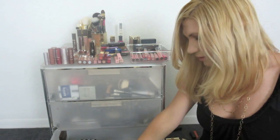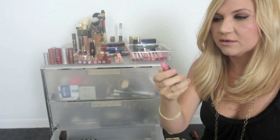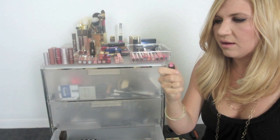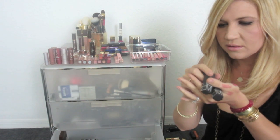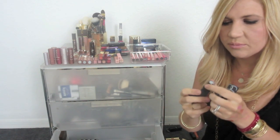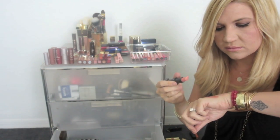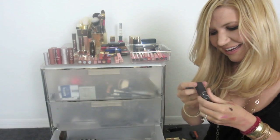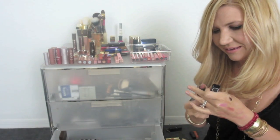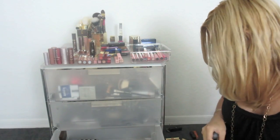I have a couple NARS lipsticks, and I don't really like the NARS lipsticks. They're alright, but I don't think they're as good as other ones. I've got a couple colors here. Roman Holiday, Sabrina, which is actually pretty. We're going to go through that like tomorrow. And Cruising, which looks like a nice color too. We're going to go through these. We're going to make it happen.